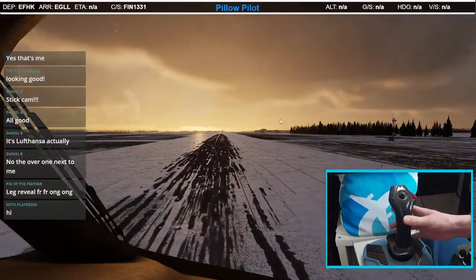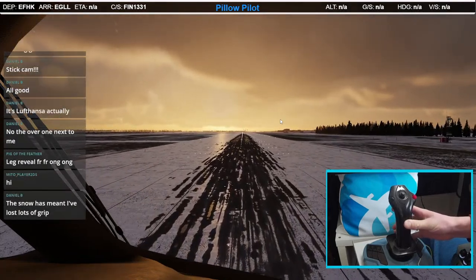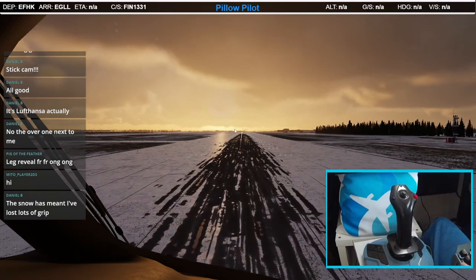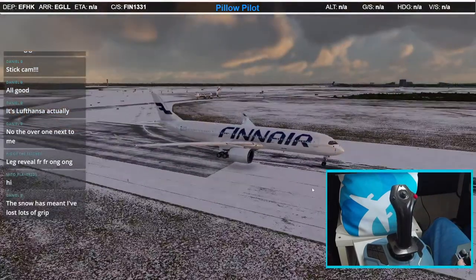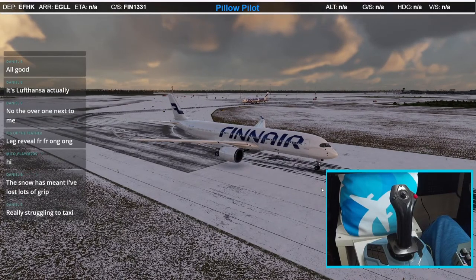Contact 121.3 when airborne, and we're clear for takeoff runway 22 right, Finnair 1331. Thanks very much. Have a nice day. Bye bye. You got lots of grip. There he is in the background. Here we go. Ladies and gentlemen, really struggling to taxi. Oh wow.